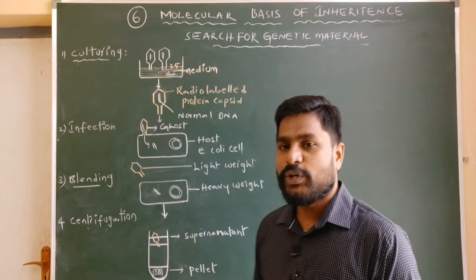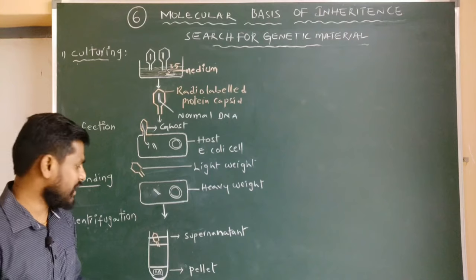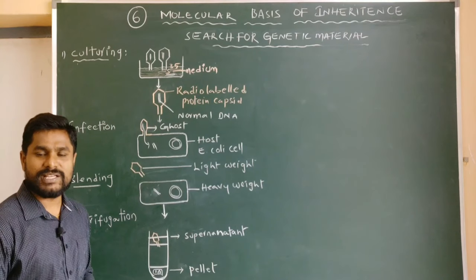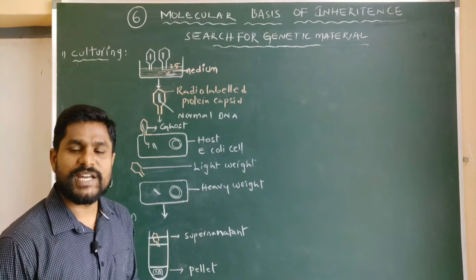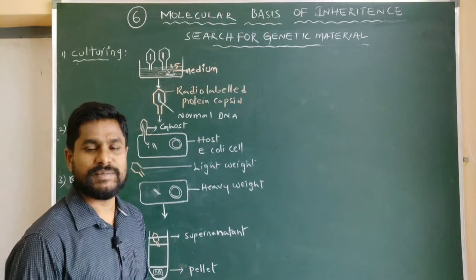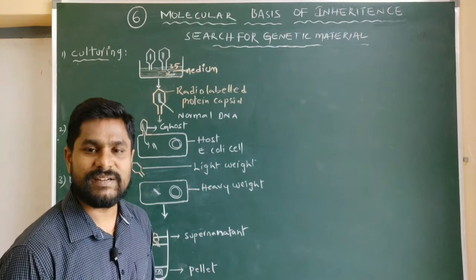Here, if the protein were the transforming principle that could enter into the bacterial cell, we would find the radioactivity in the pellet. But we find the radioactivity in the supernatant. That means the protein is not the transforming principle. If protein is not the transforming principle, then what would be the transforming principle? There is only one alternative, that is DNA. So, in order to confirm that DNA is the transforming principle, they performed the second part of their experiment.